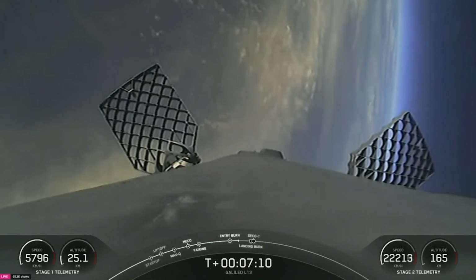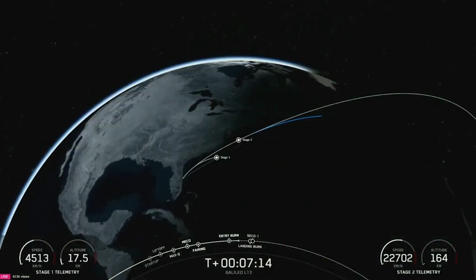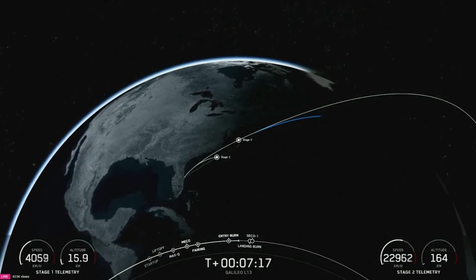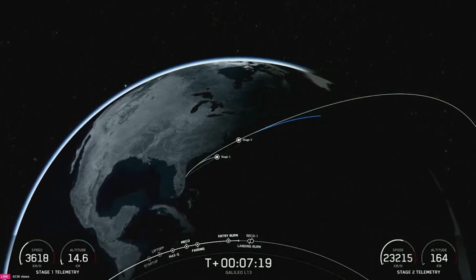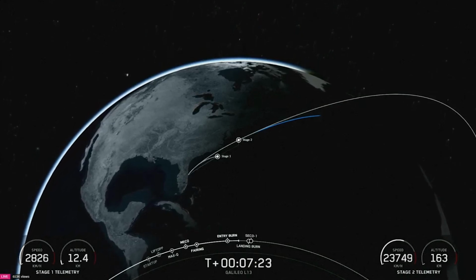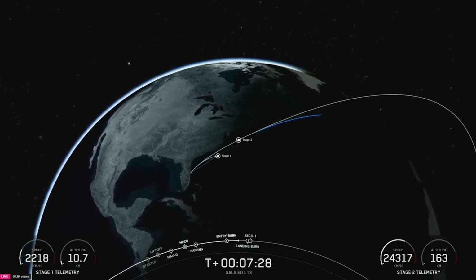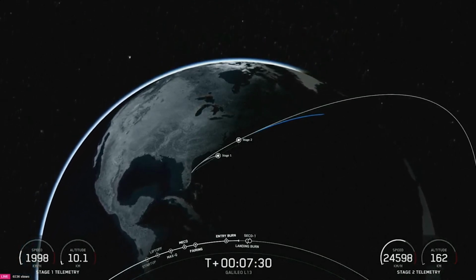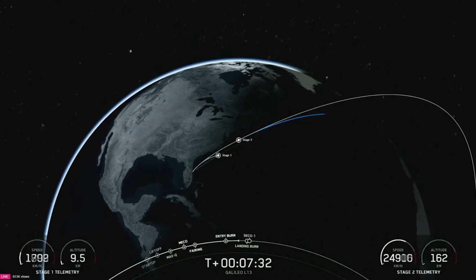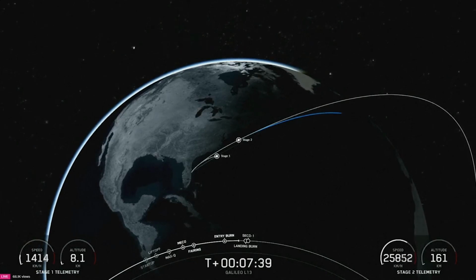As I mentioned earlier, you can continue to track the first stage telemetry in the bottom left-hand corner of your screen, as the booster continues to make its way to our drone ship, Just Read the Instructions. Reusability is key to lowering the cost of spaceflight, which enables more investment in critical space infrastructure. The Falcon 9 first stage supporting today's mission has now performed its entry burn for the 22nd time.